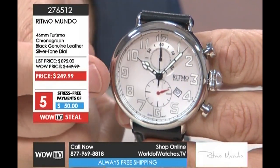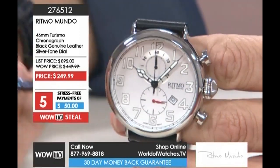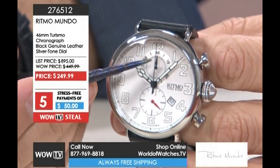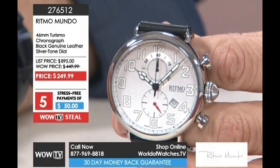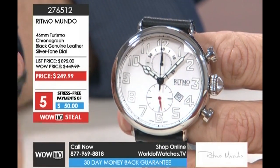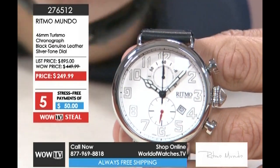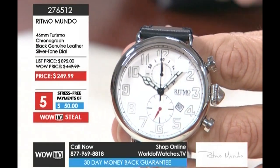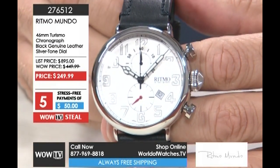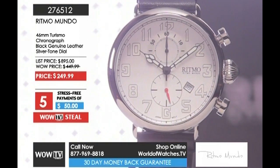Again, just as Megan was saying, the three-hand configuration, the hour, the minute, and a continuously operating sweep hand, with a small seconds at the 6 o'clock position. You have a date complication at the 4 o'clock, and you have a minute totaler at the 12 o'clock. The unusual stylized hands are easy to read even at a distance, and you're going to love the onion style crown on the watch and the piston style pushers. Certainly they're going to be piston style because it is an homage to racing and the Grand Touring or the Turismo style. Let me show you the watch on the wrist.